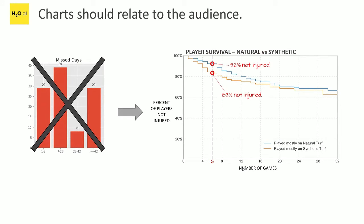Okay, so another lesson that's good to keep in mind is that your charts should really relate to the audience that you have. Here are a couple of examples, again for American football. I didn't mention it, but we were given data for 2 complete seasons. So we had injury data for 250 players over 2 seasons. And remember, we were asked to talk about the impact of synthetic turf and those other factors on player injuries.